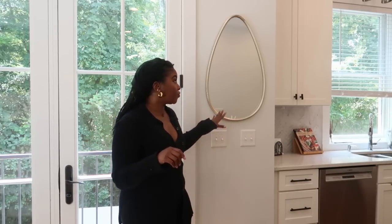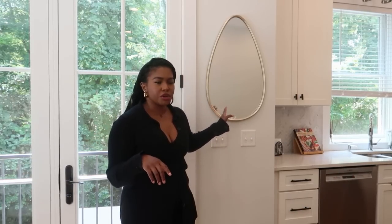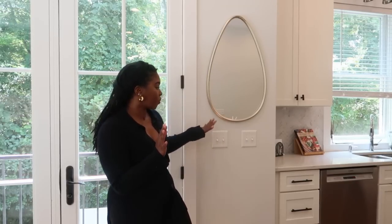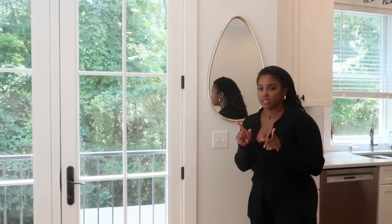So I got these two from Home Goods. They were either $30 or $40 a piece. We have them on both sides of this little window area, and I love how when you walk in, they say that mirrors make the space feel open, and it definitely does. So I love that these rounded out the space. That's the dining area. Let's move into the kitchen.